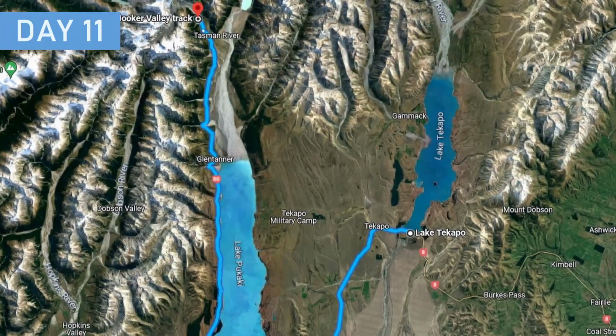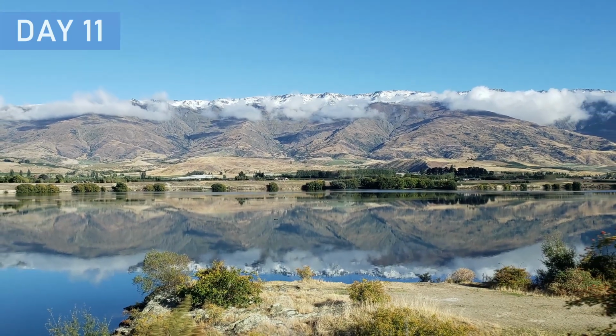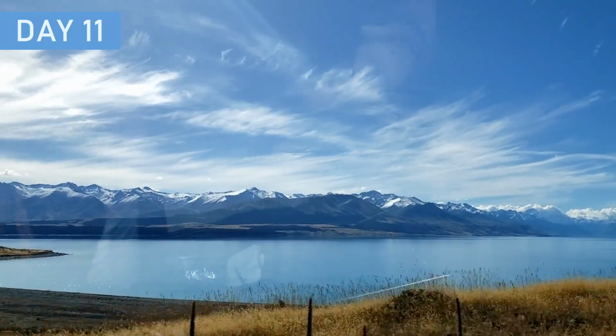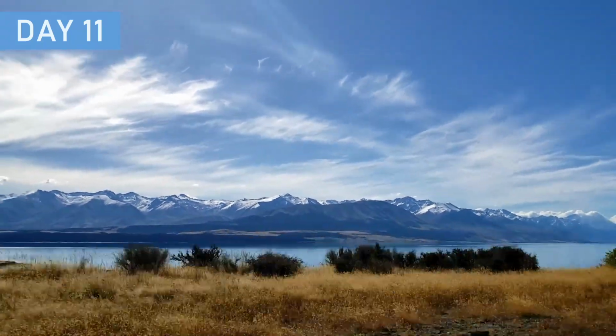Our next stop was at Lake Tekapo. As we were leaving the Mount Cook area and starting to drive, the clouds had cleared a bit, and those views over Lake Pukaki were again just breathtaking. We probably should have pulled over for some pictures, but we just rolled down the window and slowed down a bit so Caroline could take some pictures out the window.